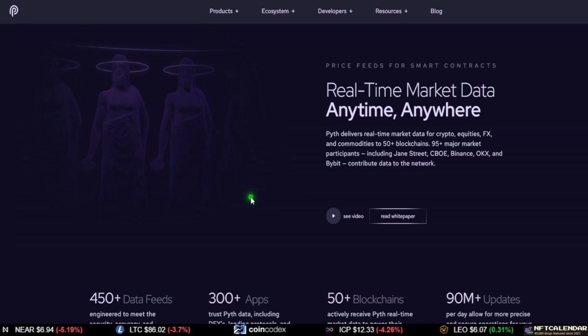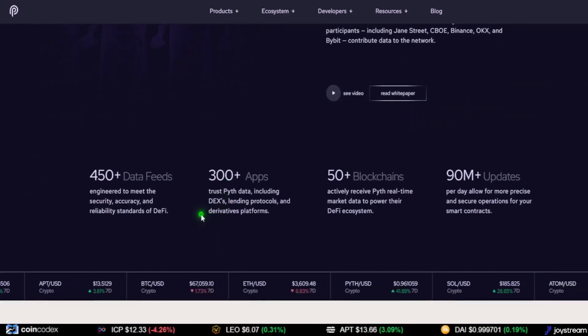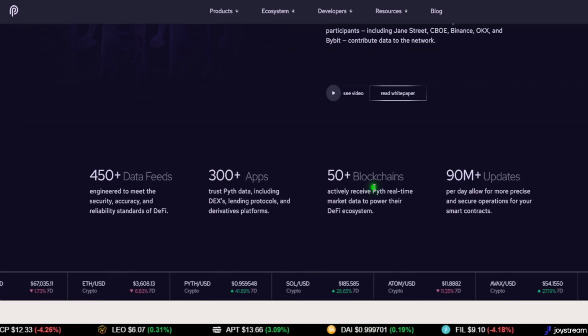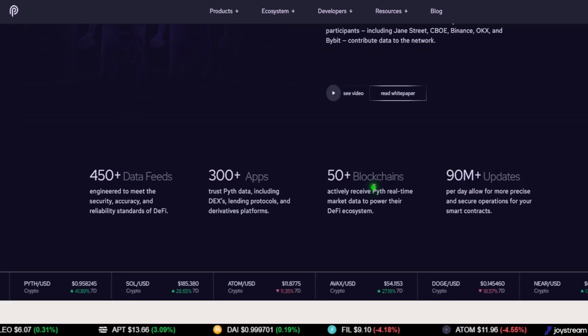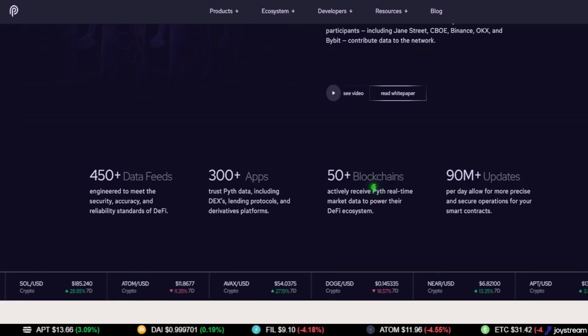So we have Jane Street, CBOE, Binance, OKX, and Bybit contributing data to the network. Guys, there's a big ecosystem here based on a lot of contributors of data, and you can see 450 plus data feeds, great stuff, 300 plus apps, 50 blockchains. This is really important, because instead of focusing on one blockchain, for example, Ethereum, their focus is on all the other blockchains that are also really quick, that also need data. So this is a really good thing.